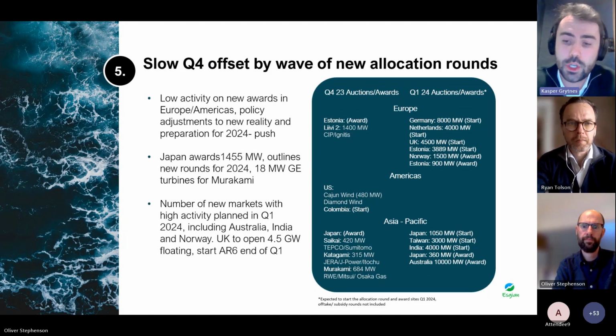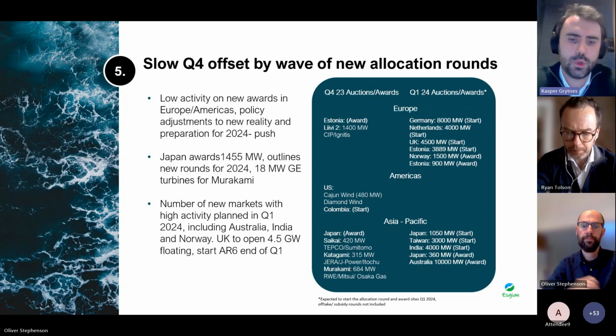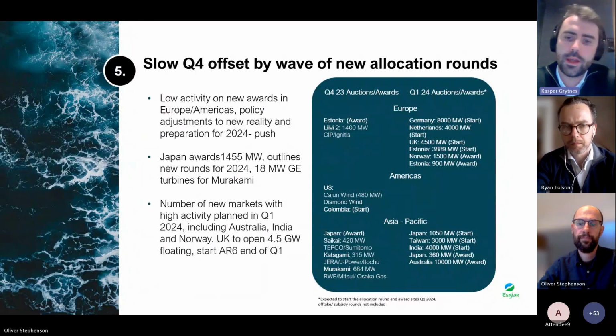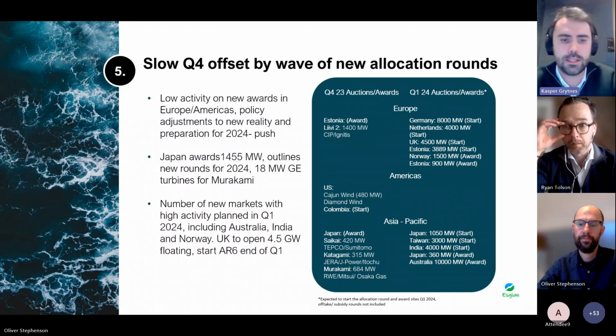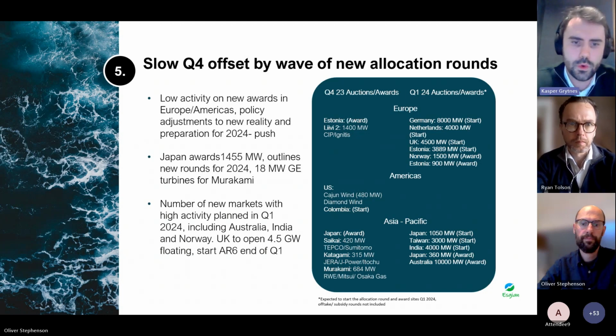And we do expect the results of the Gippsland rounds very soon in Australia, awarding licenses to developers for offshore wind for first time in the country. The Gippsland site has the potential for 10,000 megawatts, making it the largest allocation round set to take place in 2024, with the exception of awards going out in China. And with that, I give the word back to Oliver to round things up.